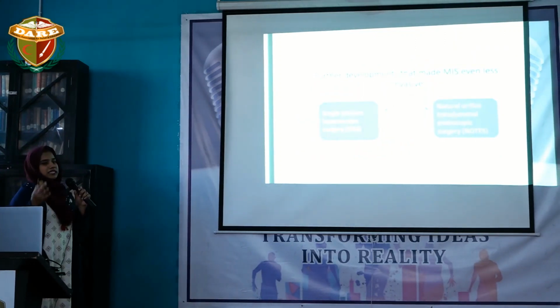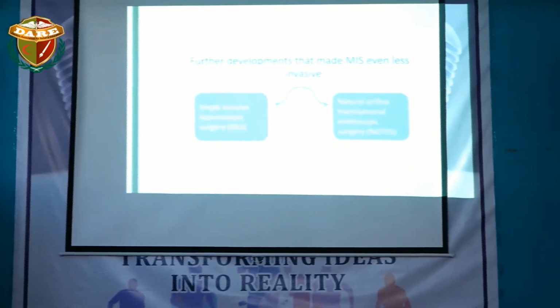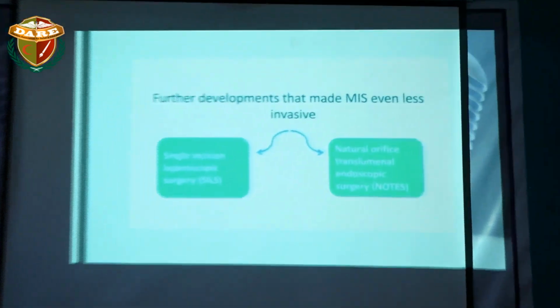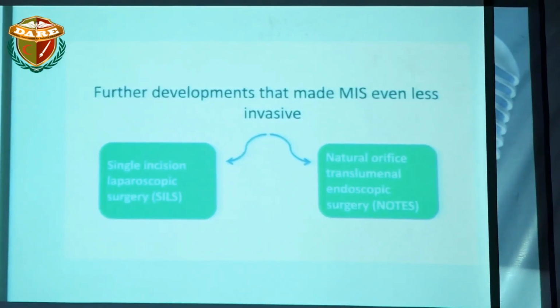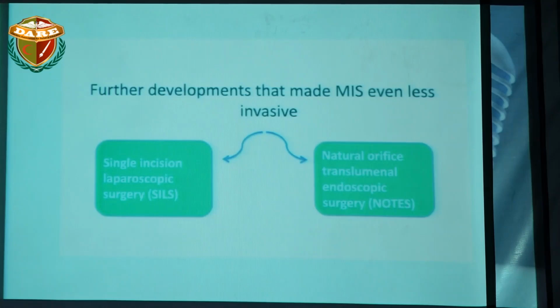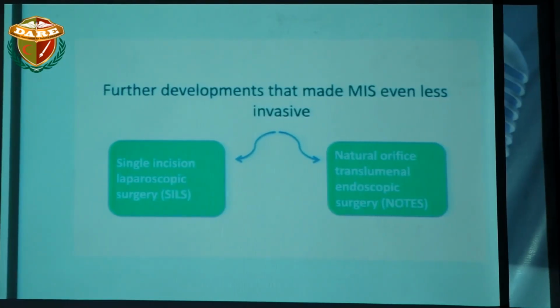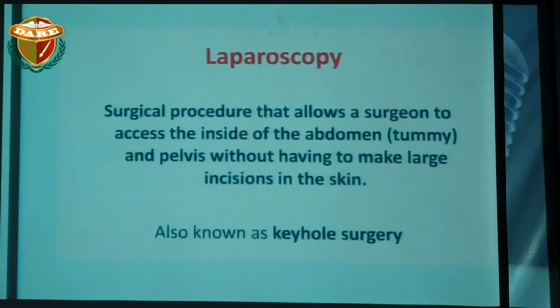Minimally invasive surgery in general surgery, or gastro surgeries, these days is moving towards single incision laparoscopic surgery, which is the least invasive, going through a single port. And also the natural orifice transluminal endoscopy, also known as NOTES, using the natural orifices, completely eliminating the need for a scar or an incision on the patient.